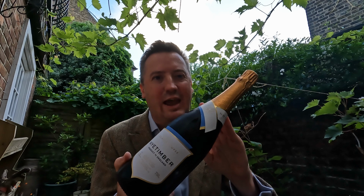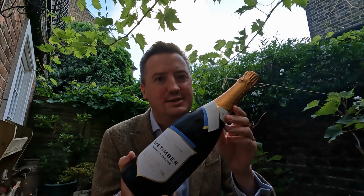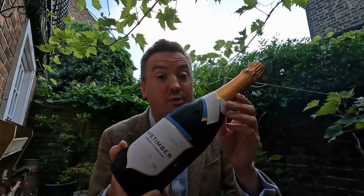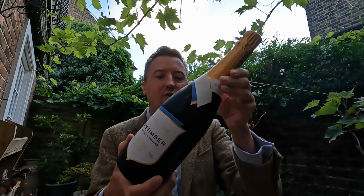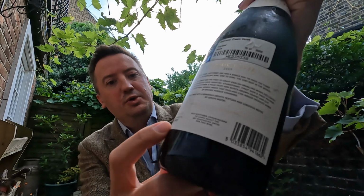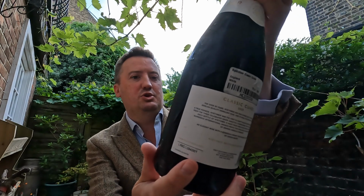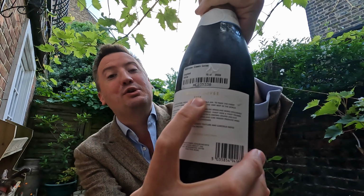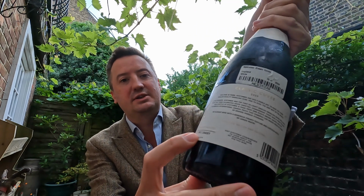I think this was the case about a decade or slightly less ago, that they were still doing individual vintage releases, even of the standard classic Cuvée. So you can tell by this code on the back. Oh yes, so there is a vintage statement there, 2009. And there's also this code on the back, so we can look up all the details of the particular blend of that year, one or two other technical details there. I'll get into those in a moment.